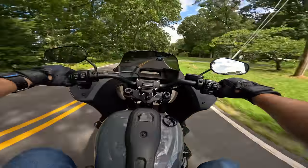It's so much easier to go around curves with this in comparison to the FatBoy. The FatBoy's got that big rear tire on the back, the 240, and when you start getting into the curves with that thing, it's like you're fighting the bike through the curves. In comparison, this bike just glides through the curves, no issues at all.